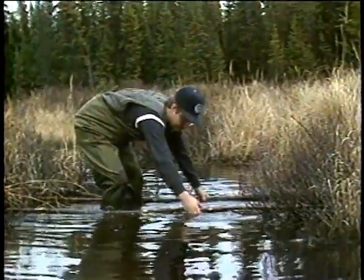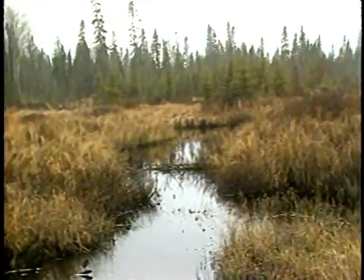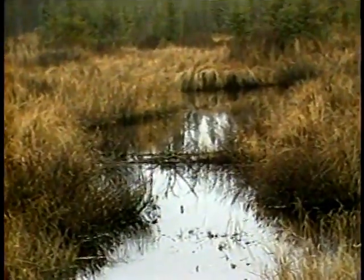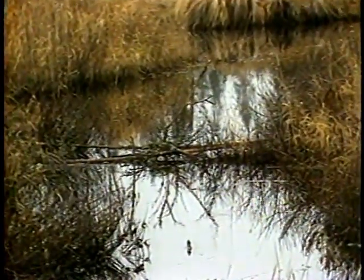Make sure the trap is completely submerged to ensure a quick death for the muskrat. The top of the trap should be at least 3 centimeters below the surface when the water level reaches its lowest point.